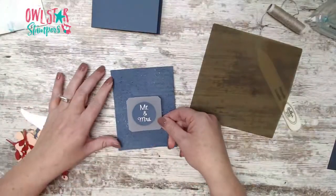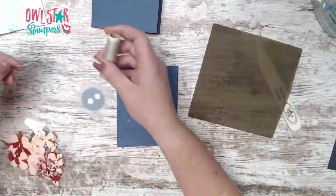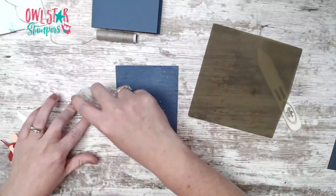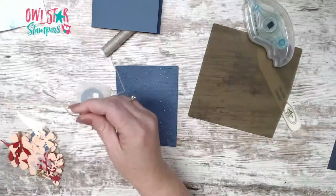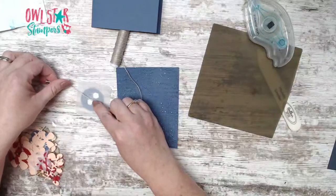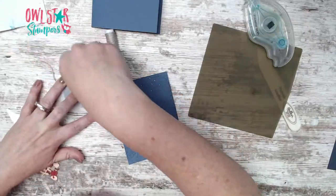Okay, so then this I'm going to put here in the center. But before I put that on, I wanted to loop a little bit of this thread around. So I'm adding some glue to the back. And let me see what I did on my original one. I have it pretty loopy. So then I'm just going to do kind of a figure 8, you could say, back and forth.